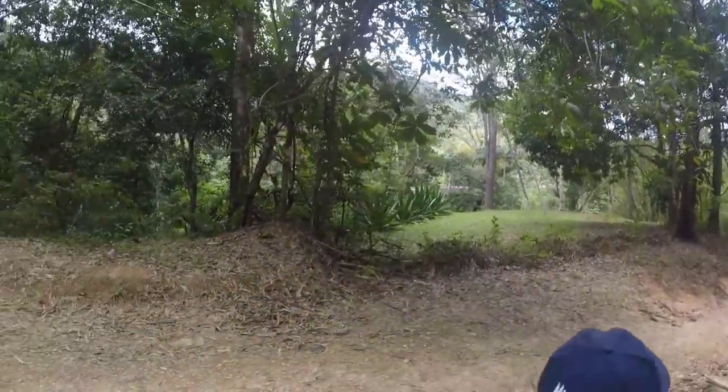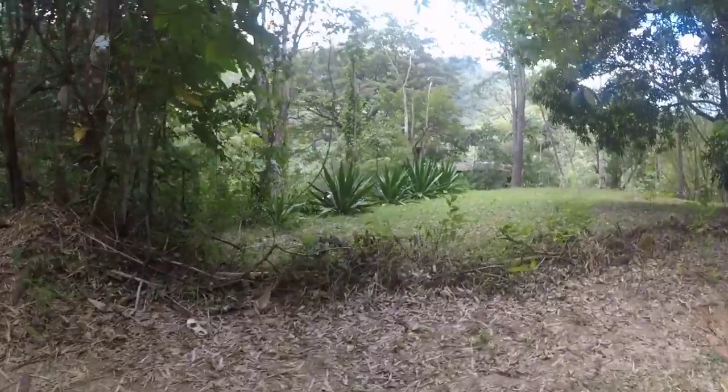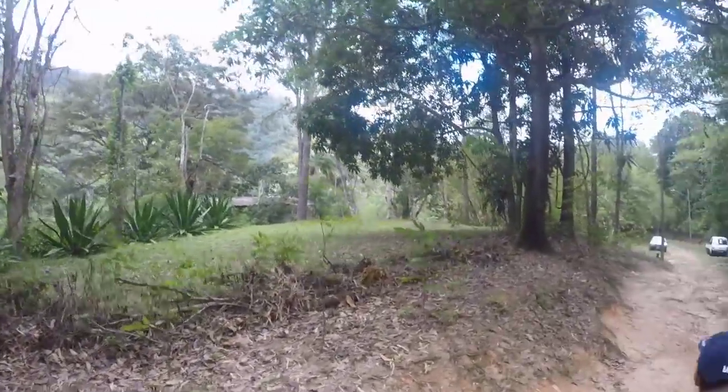Here we have a little spooky house on the left there. I don't know if people live in there, it's abandoned. Right, so I'm going off now, and sit again inside my van, get my keys and head out the road.